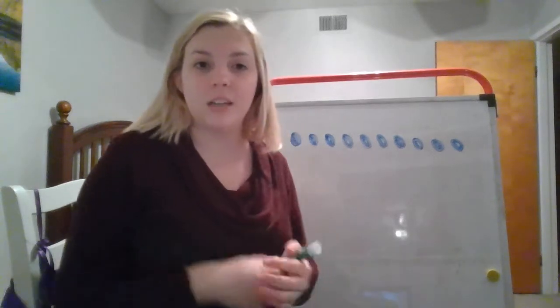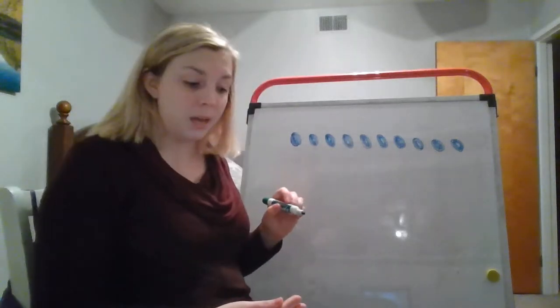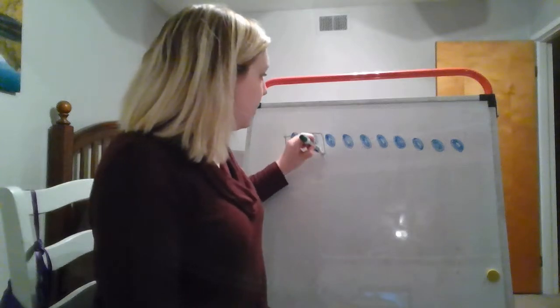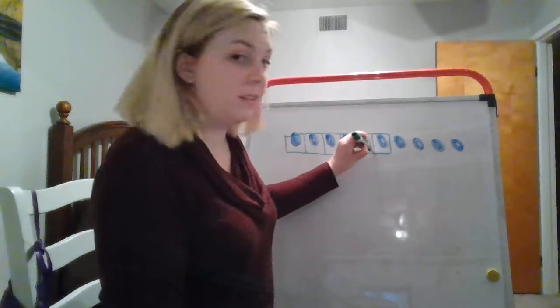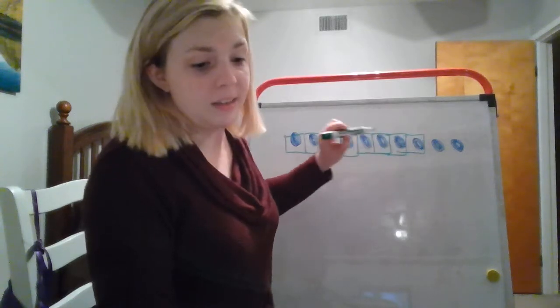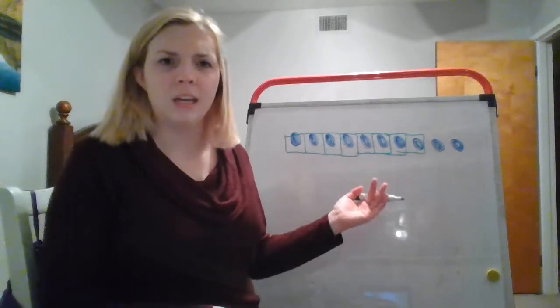I have 10 pennies, okay? These are pennies. Then I have 8 linking cubes. Let's line them up. We're going to pretend that I have cubes. Can you count with me? Here we go. 1, 2, 3, 4, 5, 6, 7, 8. Do I have more pennies or linking cubes?